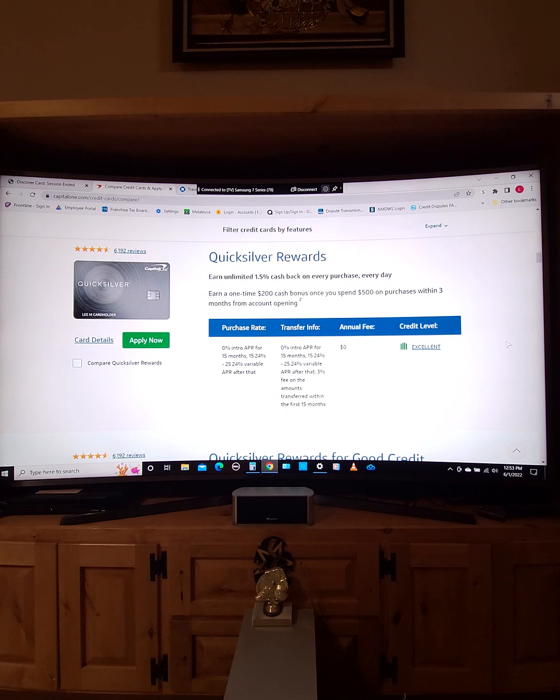The next card is Quicksilver Rewards. If you spend $500 on purchases within 3 months from account opening, you will earn a one-time $200 cash bonus. Okay, you should see that either by the end of that current billing cycle or maybe by the next billing cycle. You guys remember, a billing cycle is 30 days.